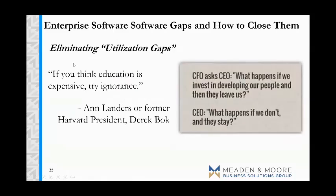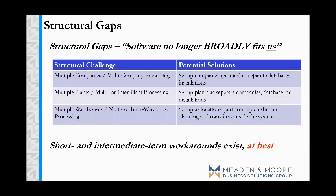I'll leave you with this on the utilization gaps. Ann Landers and an old Harvard president, Derek Bok, have both been quoted as saying, if you think education is expensive, try ignorance. And this one might be unfair to CFOs, but the idea is someone who's cost conscious asks his CEO, what happens if we invest in developing our people and then they leave us? And the CEO, she says, what happens if we don't and they stay? I think that's a quaint but effective way of looking at it: the time that you invest in training and educating people will pay off even if some of them do leave.